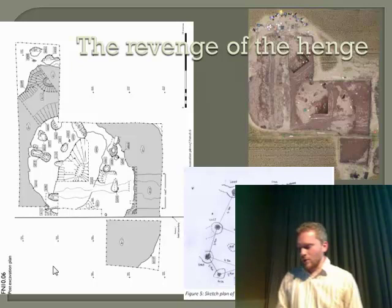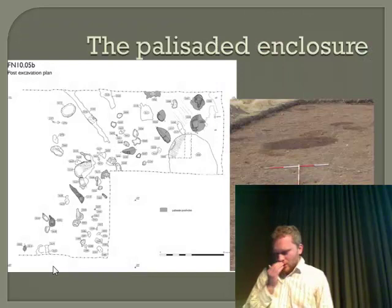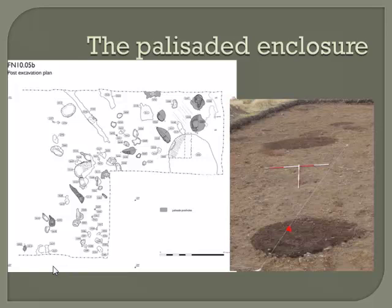And then hints of later use of this monument with an iron spearhead, a glass bead, and also a ginormous pit dug in the centre of this henge, which I'll come back to in a minute. We also had two further trenches looking at the palisade and enclosure. One trench here, which is actually the junction of the entrance avenue and the main boundary of the enclosure.